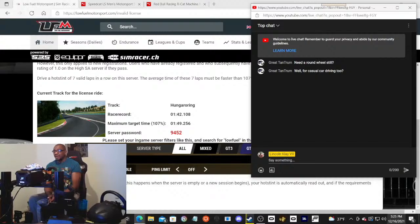So I have been using this Thrustmaster T150. I think I bought that wheelbase back in 2014 maybe, whenever GT Sport came out. I think I bought that wheelbase.